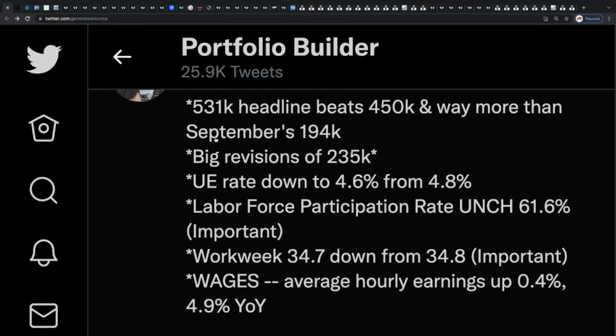531,000 headline beats 450,000, way more than September's 194, big revision. So September got revised up by 41,000 jobs. Unemployment rate goes down 20 basis points from 4.8 to 4.6. Labor force participation rate unchanged at 61.6. Important. Okay, that's telling us there's no one else to hire pretty soon, which means wages are going to start wrecking earnings and create this inflationary pressure.